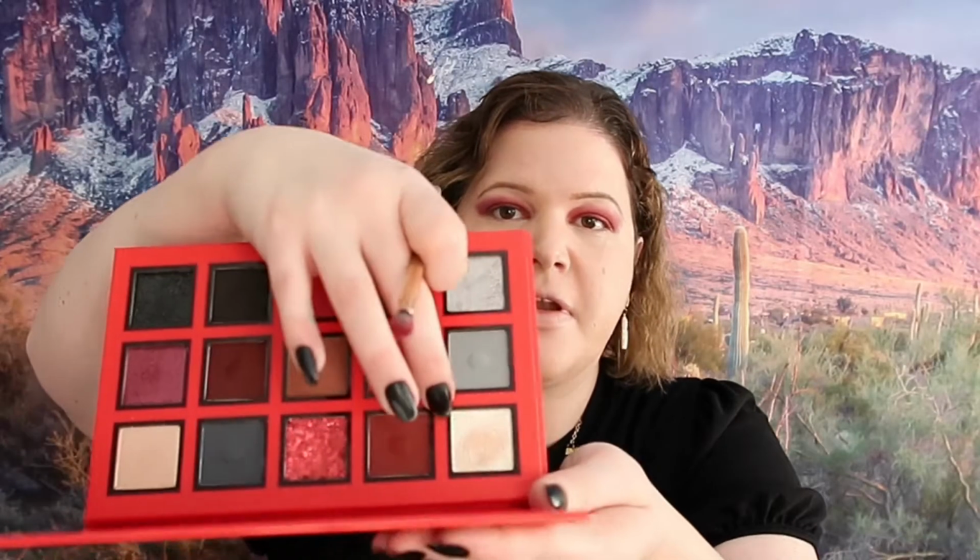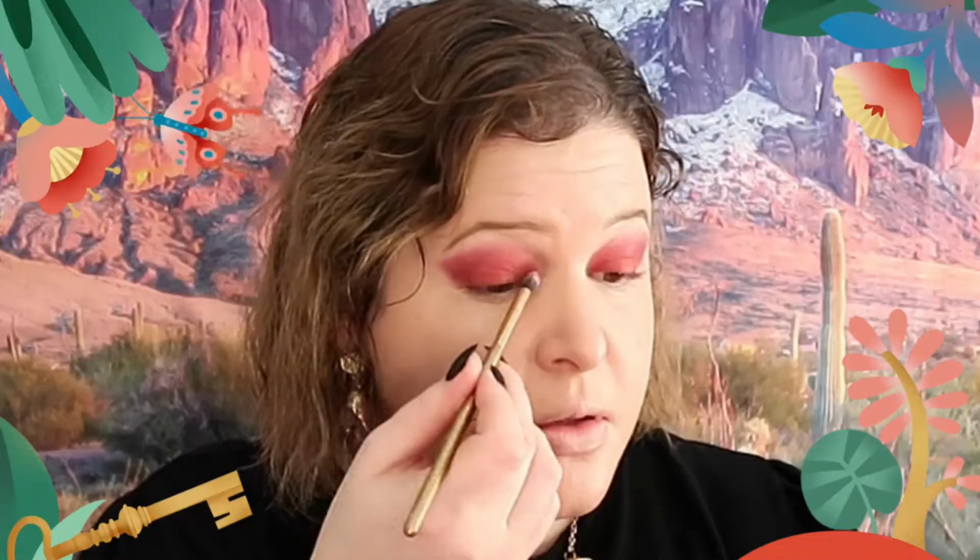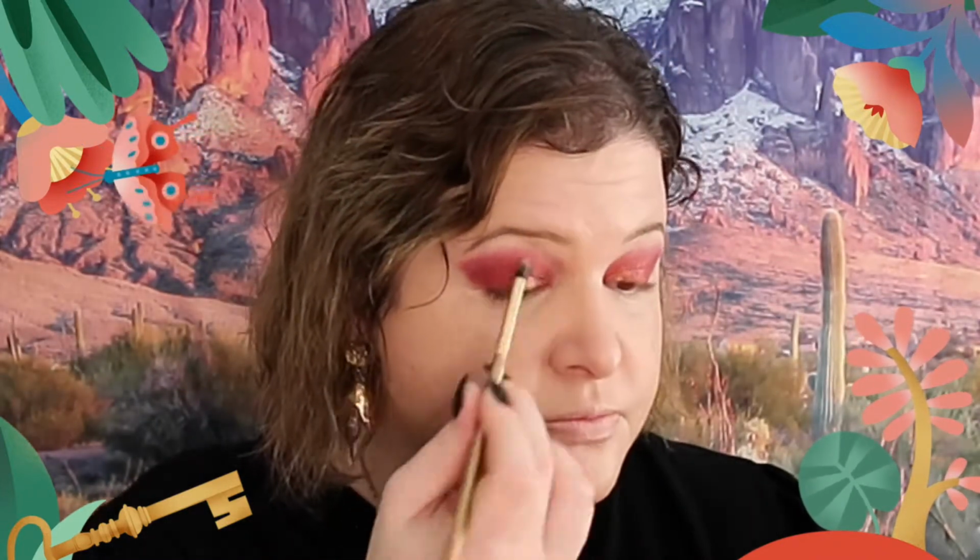We're going to take a little bit of this one right here and put it in the inner corner of the eye. Now we're going to take this red and cover the other half of the eyelid.